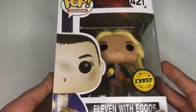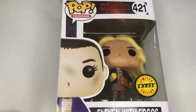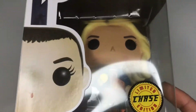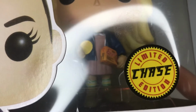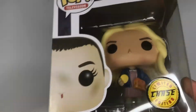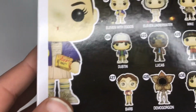So the first one I've got is 11 with Eggos. Now, this one is pretty rare. I don't know a lot about pop vinyls, but this one I am pretty sure is rare. As you can see, limited edition. And yeah, I love this one. I got it for Christmas. And yeah, I'll let you guys see the back and stuff. So this is all the collection you get, and I am going to try and get them all. And yeah, so this is 11 with Eggos.